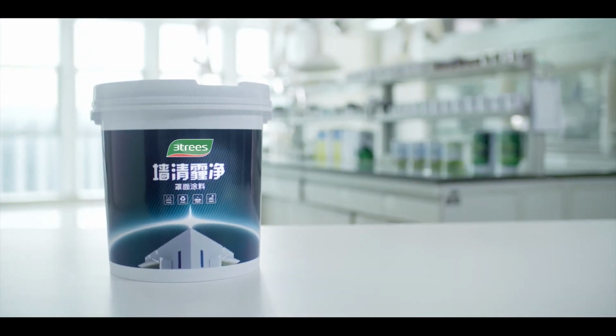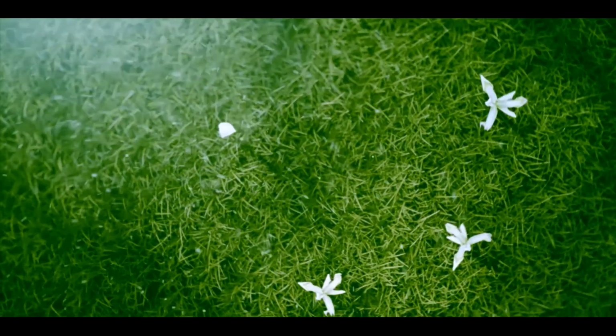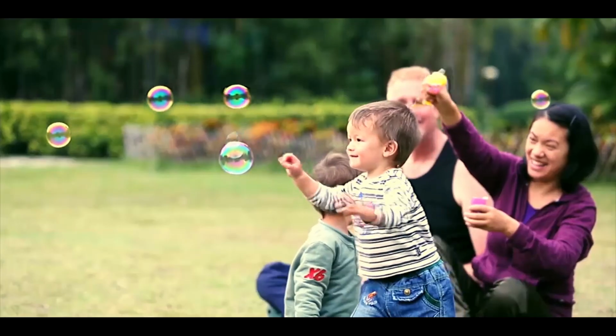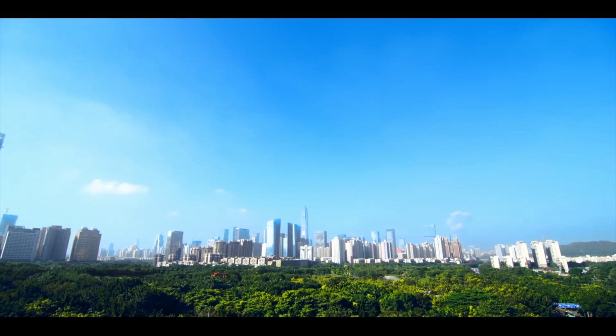3TREES takes wisdom from nature and feedback to nature at the same time. The Photocatalysis self-cleaning finish varnish shows our determination to restore the beauty of building, to free the human breathing, and to reappear the blue sky.